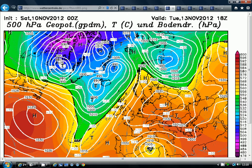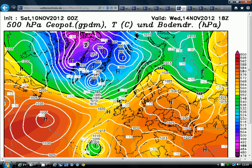Elsewhere, we're really looking at a lot of cloud and mainly dry weather, light rain around these western coasts, but for many southern, eastern and southeast parts of the country, lots of dry weather, but very cloudy and rather gloomy. Temperatures will be on the mild side though, very mild perhaps in some places, possibly up to 12, 13, at an outside maybe 14 degrees. 14 is 57 Fahrenheit.